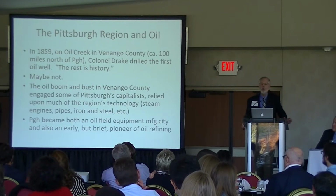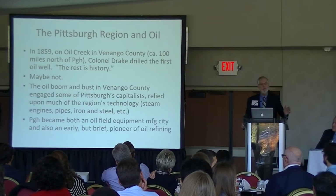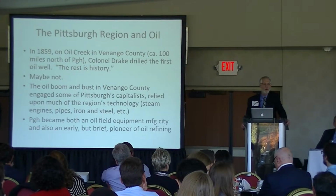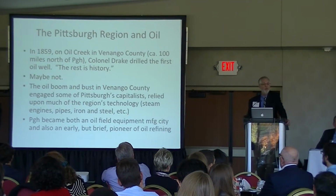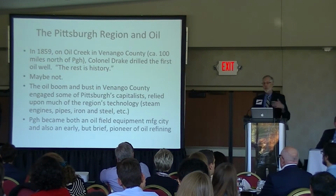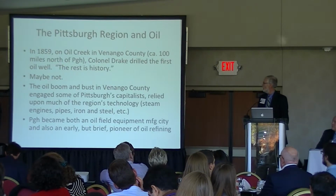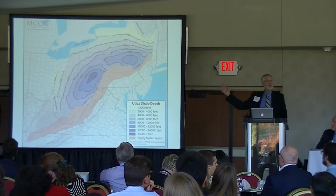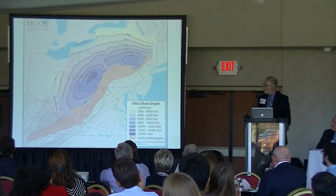Pittsburgh had a very short role in terms of refining development because John D. Rockefeller and Standard Oil built a major refinery, very large scale, high throughput, full economies of scale factory in Cleveland, and essentially closed down most of the inefficient refineries that he had built. So these scale economics play a major role in the region. And Pittsburgh has played almost no role in there. We once had a fairly abundant oil field equipment manufacturing industry. Okay, and perhaps we'll come back though with the Utica Shale and its development in terms of oil.